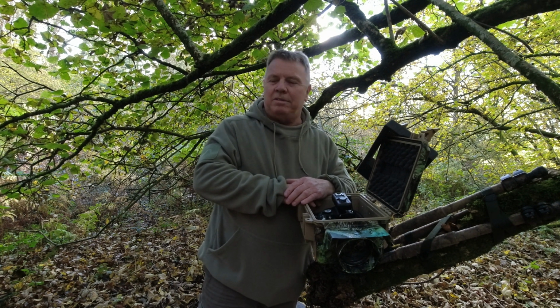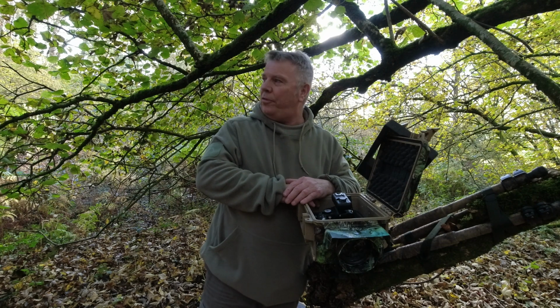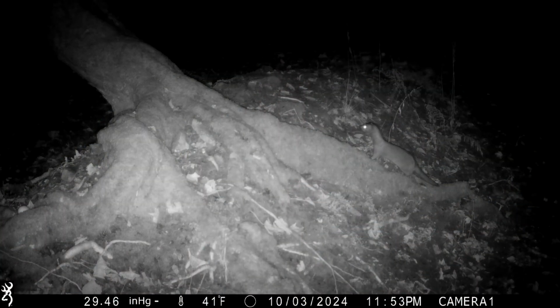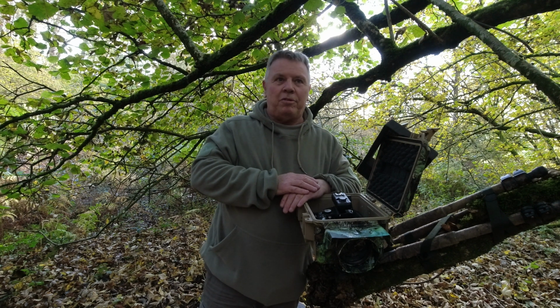Like I say, there's been very little activity going on. No foxes. I haven't seen a fox in weeks. I really can't remember the last time I saw a fox in this area. The only thing I have been capturing once or twice on my trail camera is a mink, which I don't really want to be photographing. But anyway, I thought it's time to move this on. Time to have a look for somewhere else.